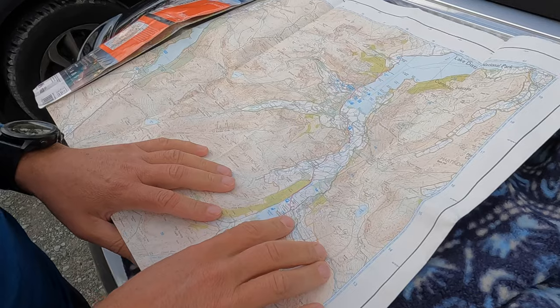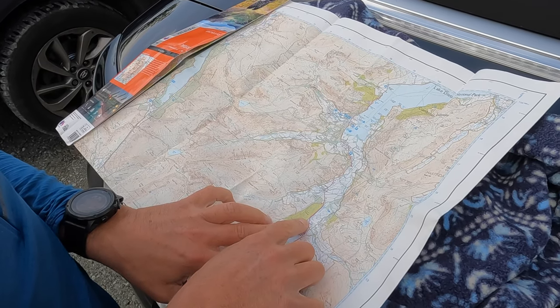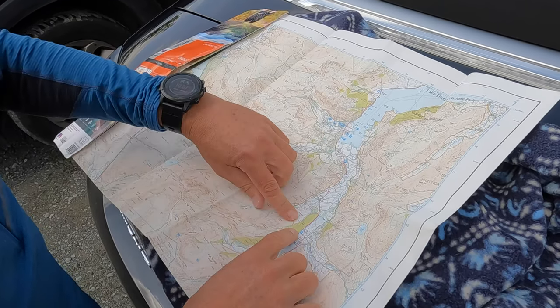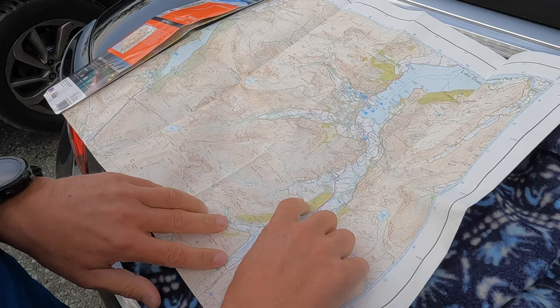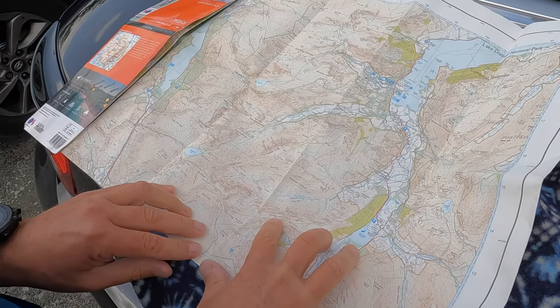So this is our route today. We're at Cowbridge. You want to cross that bridge there and then basically straight up the wood there, and hit this green path here. And then follow this, and the first port of call is Hartsop above Howe.